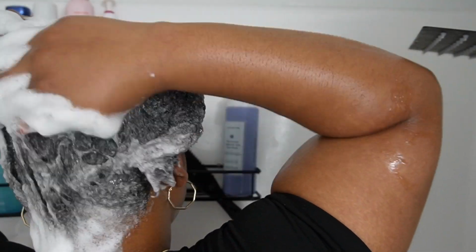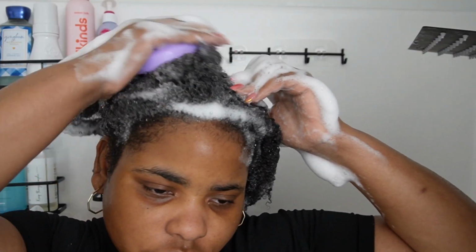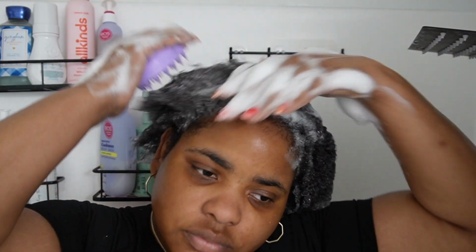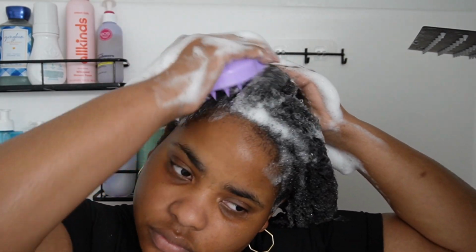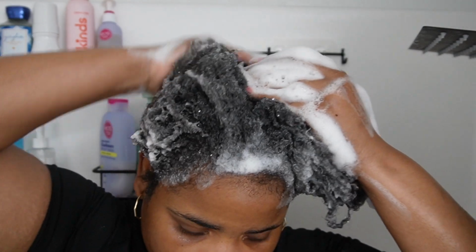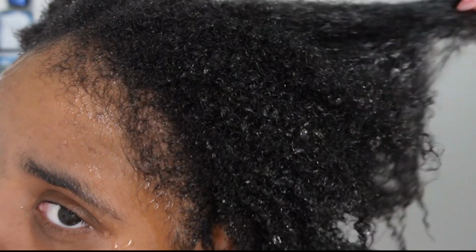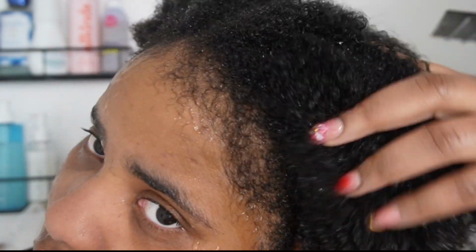And if you know me by now, you know I had to go in with my scalp scrub because this is one of my favorite things about washing my hair. Just get in there and scrub all the dirt off my scalp. I usually have to do two shampoos on my wash day, but I felt like my hair was clean enough, which was a yay for me.